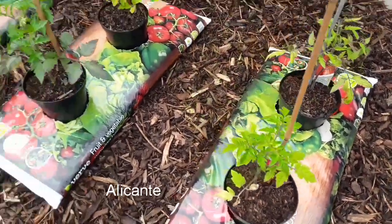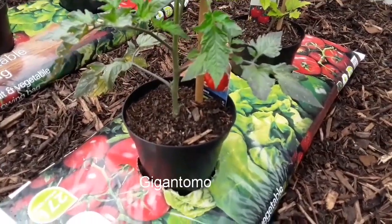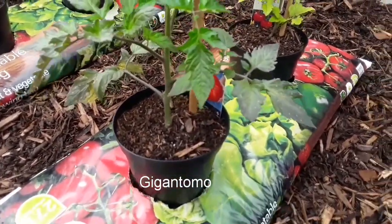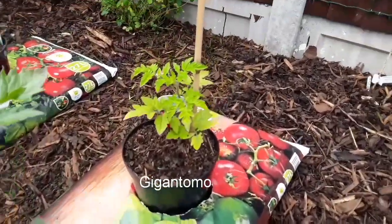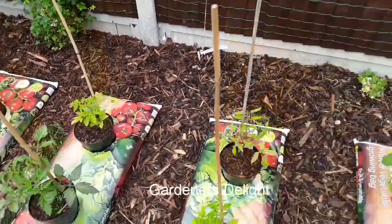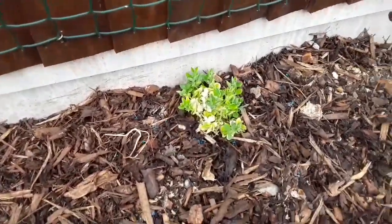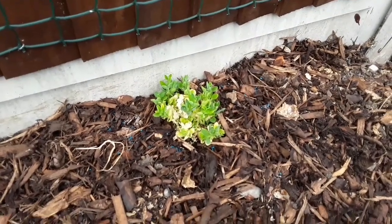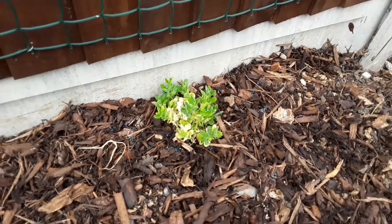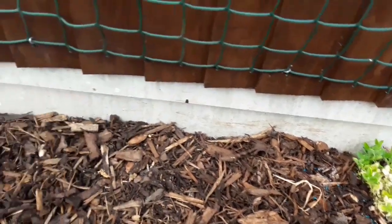It's nice to have a different mix of tomatoes. This is a giant beef tomato called Gigantomo, probably very similar to Marmande. And my final tomato is a standard sort of Gardener's Delight. So it should give me a small crop, I don't eat a large amount of tomatoes anyway. Decided to put in some sweet peas last week that I bought in a very small pot for about 75 pence as it was in the clearance sale in the store. Just thought it'd be nice to have some colour on this fence.